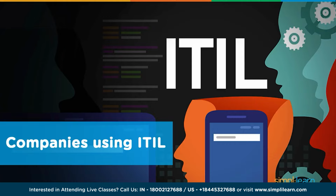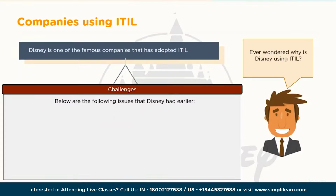From this slide, the companies using ITIL practices, let us look at few of the examples. So first example for us would be the case of Disney. So why is Disney using ITIL? It is one of the famous companies that has adopted ITIL. So some of the reasons why Disney is using it, and what are those issues it had earlier?